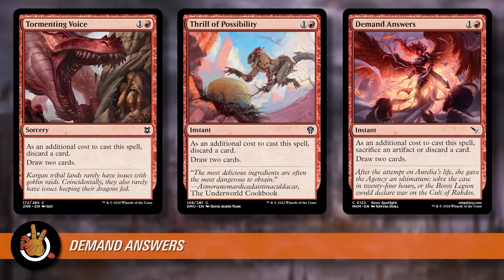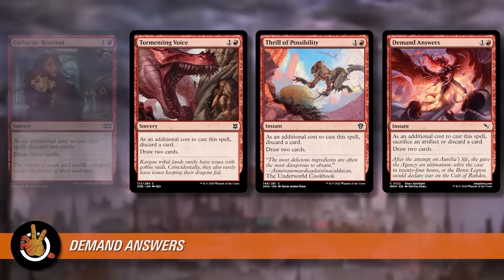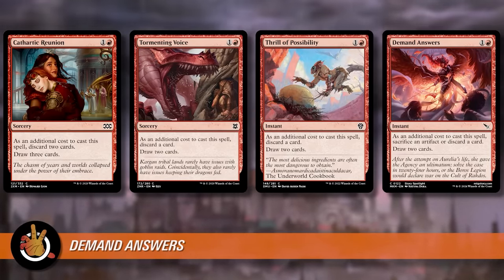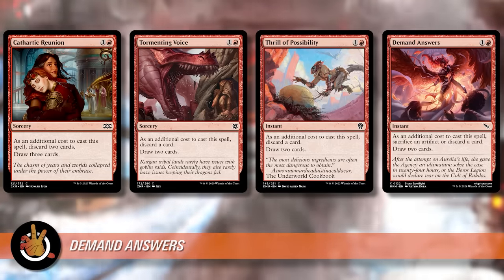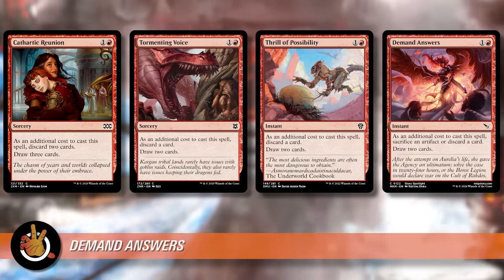And it probably pushes Tormenting Voice out entirely, which is the sorcery speed one. That was what I was thinking: you just have both Thrill and Demand, but Tormenting Voice we just don't see anymore. Yeah, basically. Because if you're going to play Tormenting Voice, you might as well play Cathartic Reunion most of the time, which is discard two, draw three. That can be a little hard because every once in a while you're low on cards and you just don't have two to discard. Yeah, that's for sure. That's been my finding with Cathartic. It's very good when you can do it, but every once in a while you're like, crap, I have to wait to draw another card to get my three cards out of this.